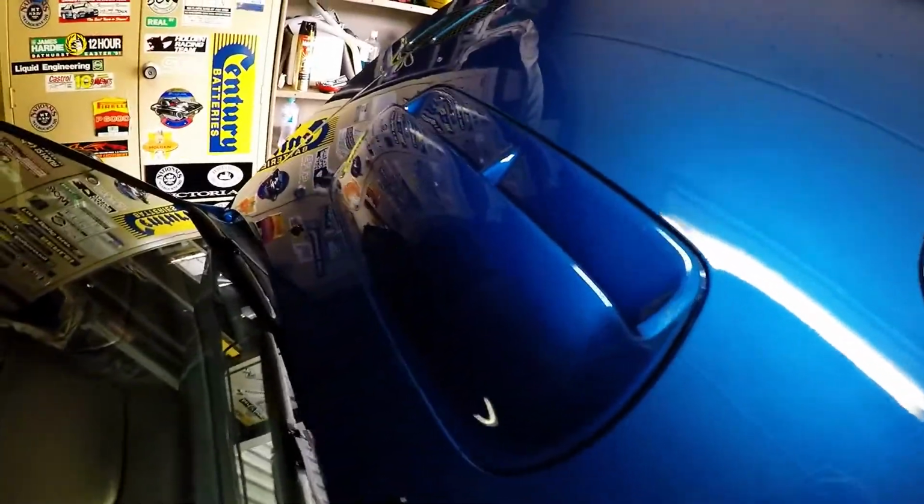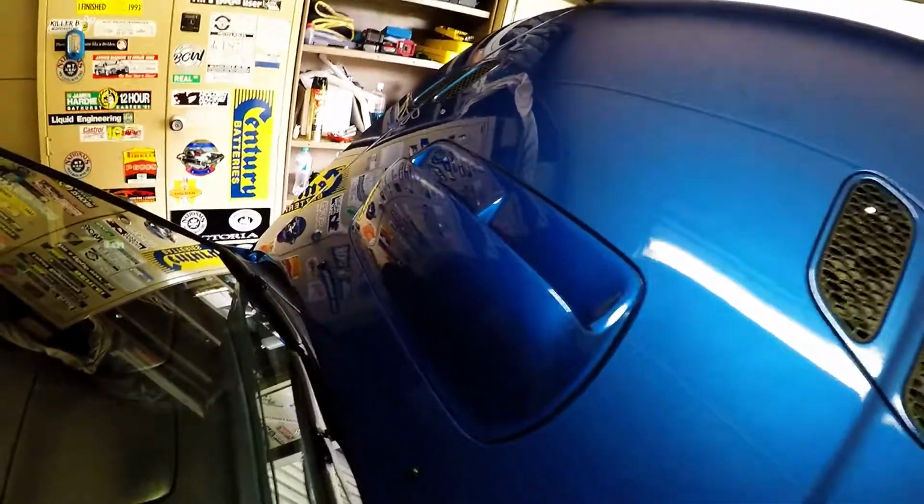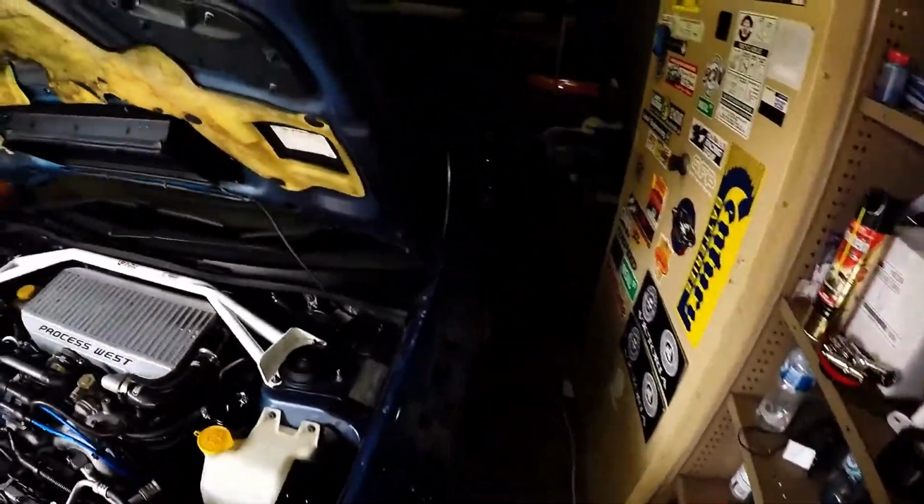So I got the bonnet scoop repainted. Oh, I got a new one actually, and got it repainted because my old one had all that bubbling on it. I'm not sure if I ever showed that in a previous video. I feel like I did. And then I'm certain I mentioned a big dirty scratch on the rear quarter.